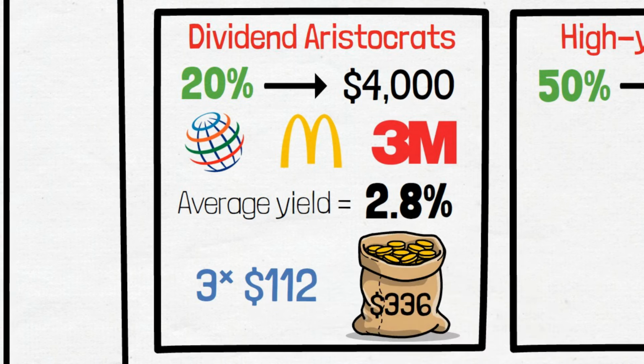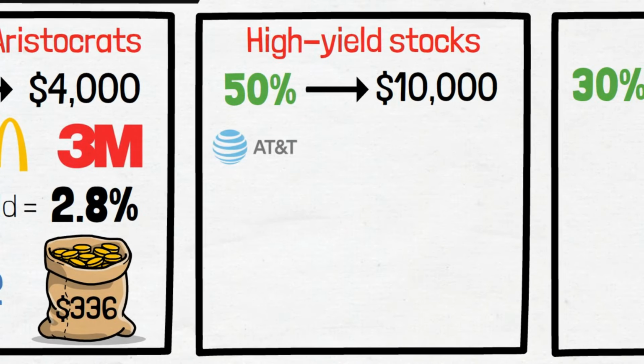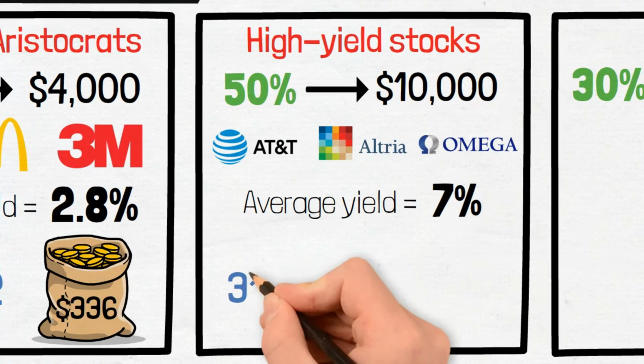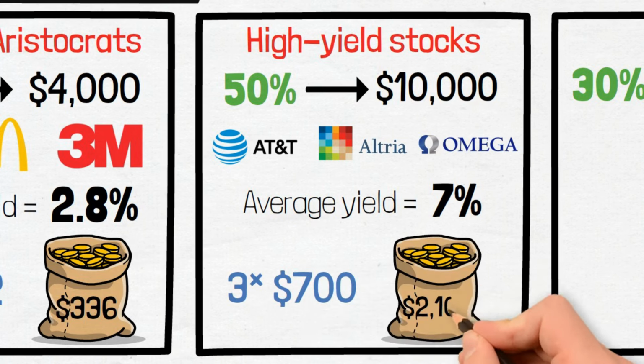For high-yield stocks, Peter invests $10,000 evenly across AT&T, Altria Group, and Omega Healthcare Investors. With an average yield of 7%, he expects an annual dividend of approximately $700 from each company, totaling $2,100.